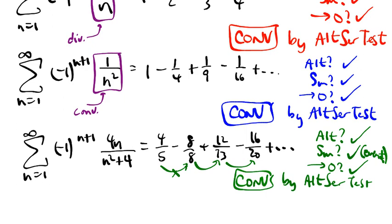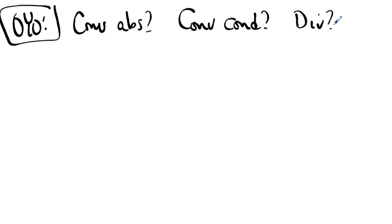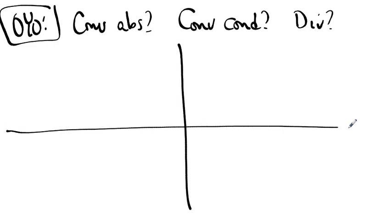So what about that green one? Right, the green one converges conditionally because this behaves like the harmonic series does. This is basically 4 over n. So does it converge absolutely? Does it converge conditionally? Does it diverge? And so you don't know what I'm going for. I have 4 of them for you to consider.